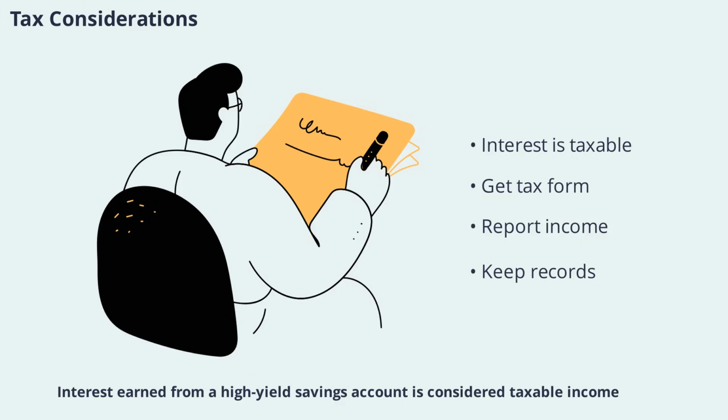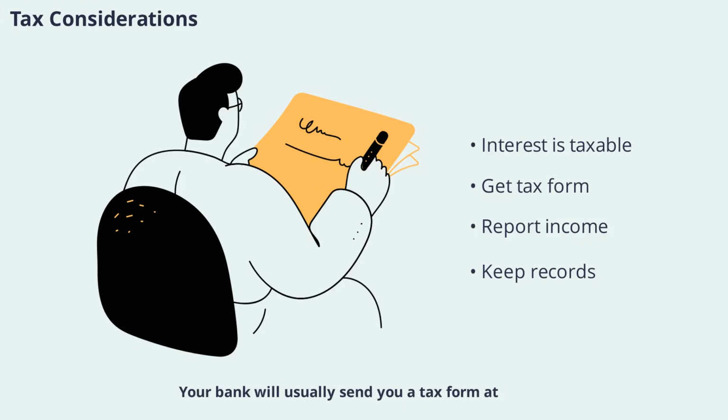Interest earned from a high-yield savings account is considered taxable income. Your bank will usually send you a tax form at the end of the year showing how much interest you earned. Be sure to report this income when you file your taxes. While the taxes are usually straightforward, it's a good idea to keep records and consult a tax professional if you have questions.